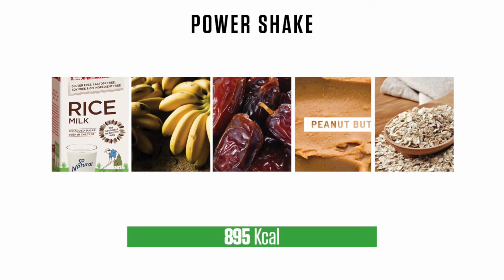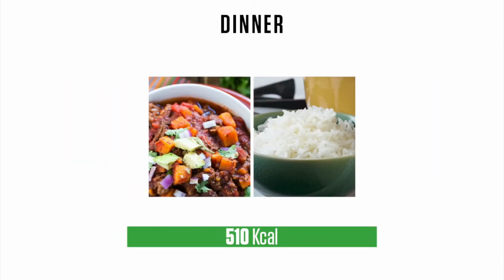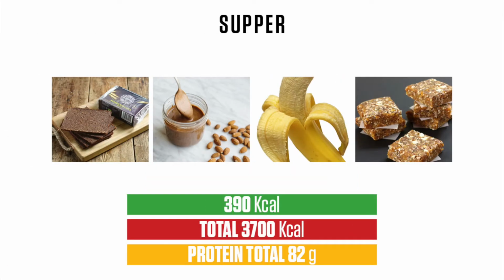Afternoon, I normally have a second shake. On this particular day it was a bit of a power shake with some rice milk, 4 bananas, some dates, 2 teaspoons of peanut butter and some oats in there. It's packing a nice calorie punch. Dinner time, Beck whipped up a beautiful jackfruit chili with some kidney beans in there and some avocado on top and some white rice. Yummy. Finally, I try and get in a nice calorie dense snack before I go to bed. Pumpernickel bread with some almond butter, a banana and some chia and nut seed bars.